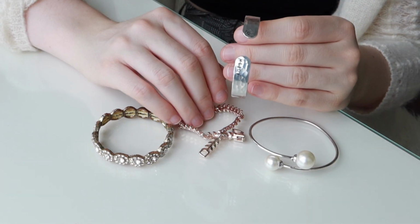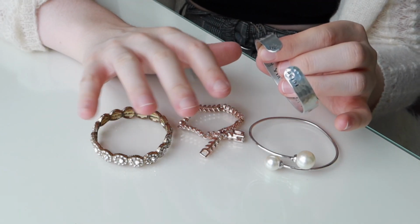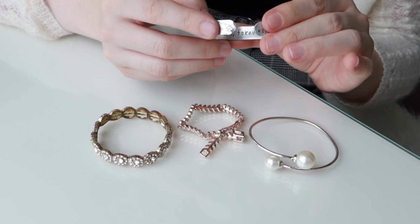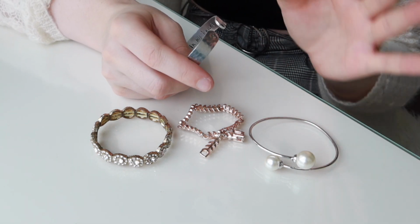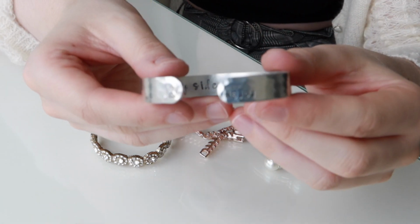When my dog died last May, you guys were so sweet. I got so many cards and beautiful little gifts and stuff. You didn't have to do that, but it was very special, so thank you.